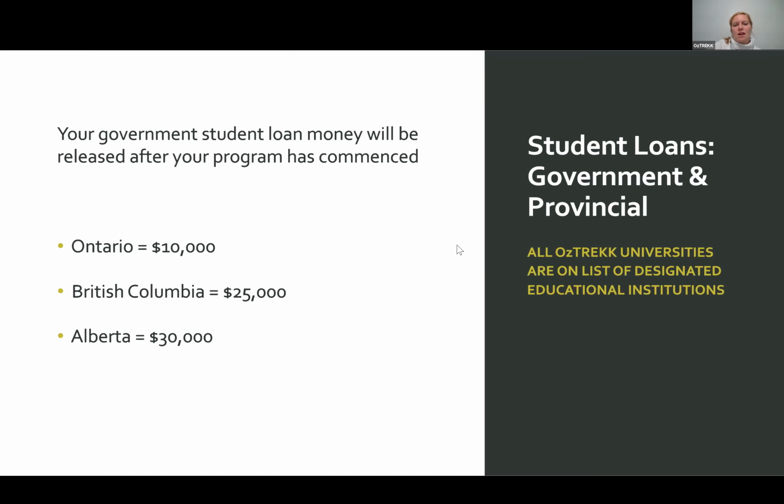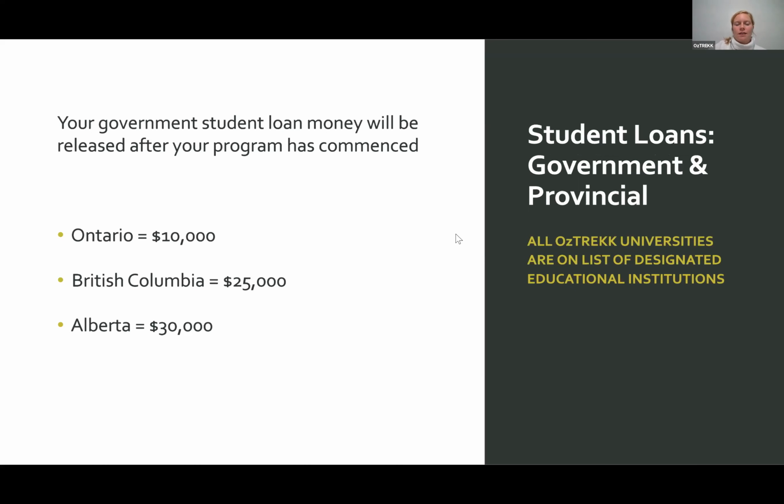But most students are getting their funding through provincial or professional lines of credit. So once you go into a professional program and you have a certificate of enrollment, banks are typically willing to give you more money. They know that obviously if you're graduating as a dentist, your salary is going to be quite high when you graduate, so you'll be able to pay them back. So they're willing to give more money.